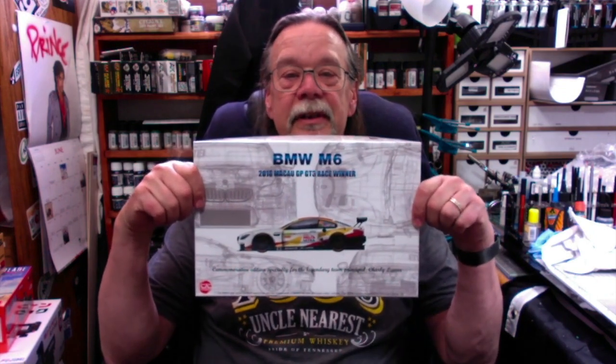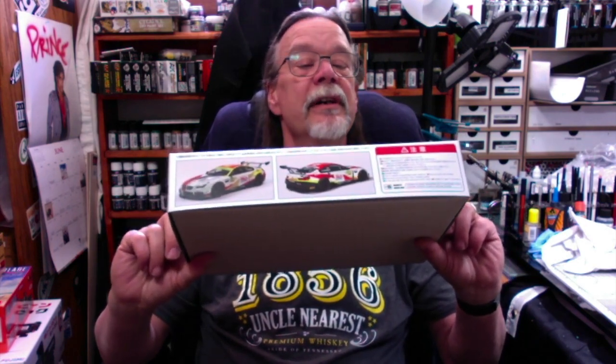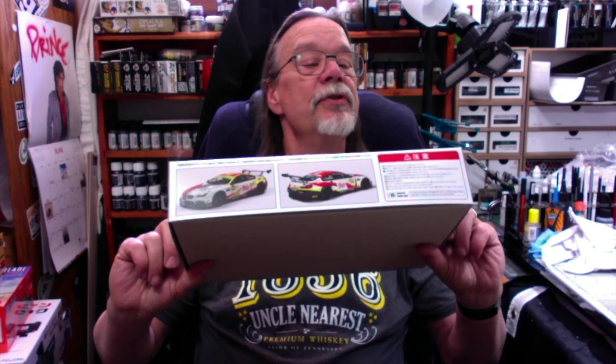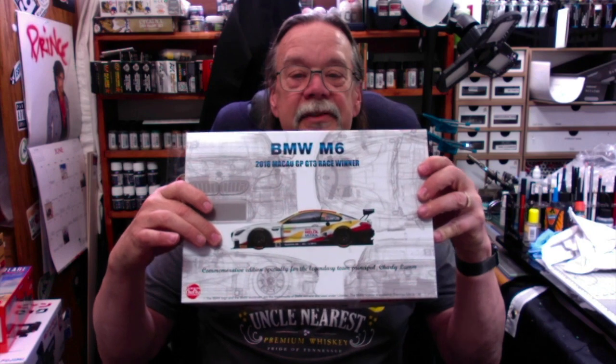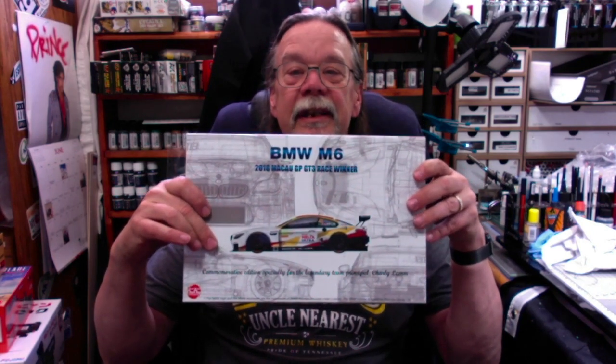And continuing with cars, I got this in from the UK, from PM Models, BMW M6, special commemorative edition for legendary team principal Charlie Lamb. All right, reading it upside down. Yep, Charlie Lamb. Good looking kit, good looking car. Plus, I believe SK Decals and a few others are making special decals for this kit. Good looking box art.